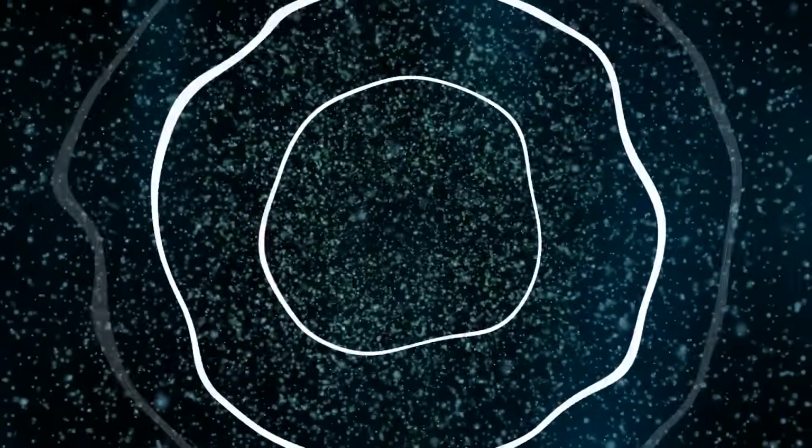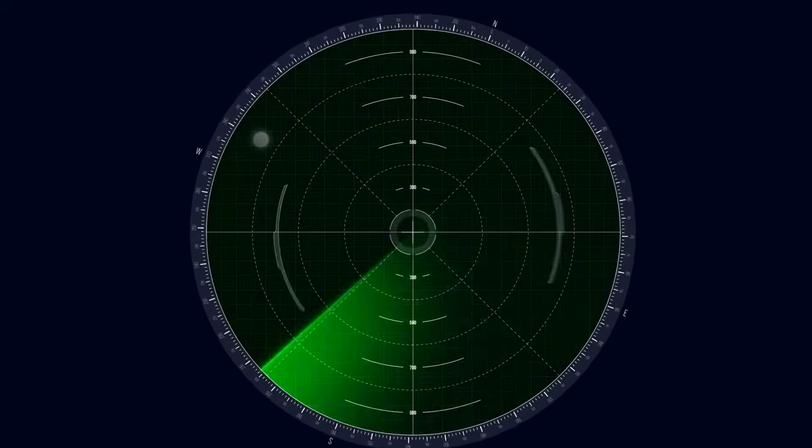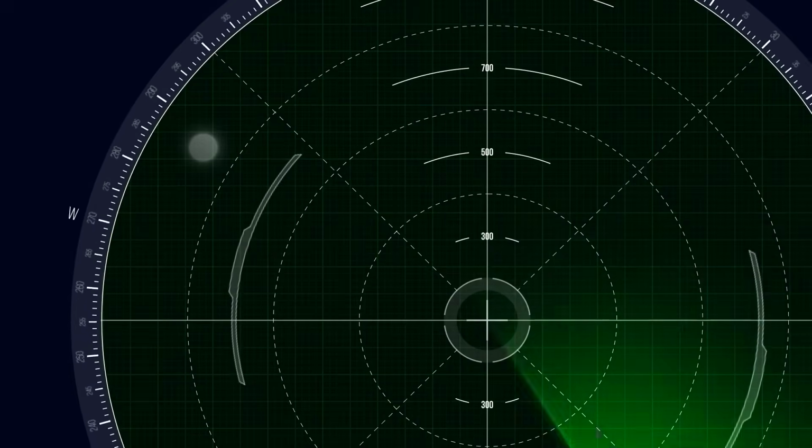The loudest sound that came from an ocean, and of the loudest sounds ever recorded, came from an ice quake. It was so loud, researchers picked it up by sensors more than 3,000 miles away.